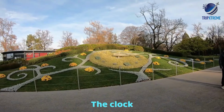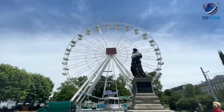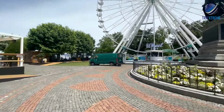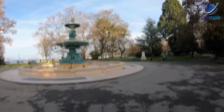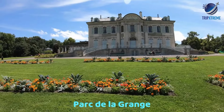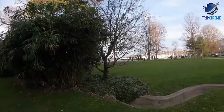The clock, set on a slight slope for easier viewing, changes with the seasonal blooming plants that form its colourful face. Also in the park is the Monument National, with allegorical figures of Helvetia and Geneva, commemorating Geneva's entry into the Swiss Confederation in 1814. Along the south lake shore are the landscaped Parc de la Grange, with a beautiful rose garden, and the Parc des Eaux Vives, with stately trees and flower beds.